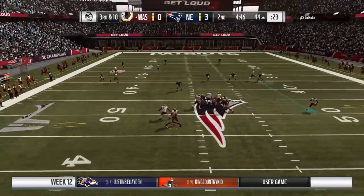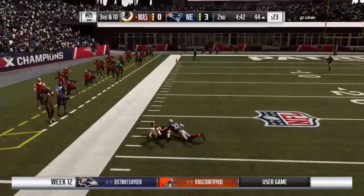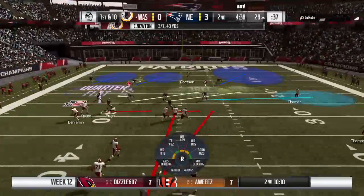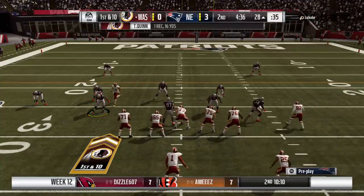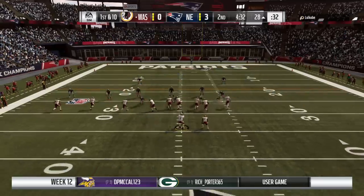Throwing on 3rd down, Newton. Steps away to his left. Open man is Quinn, able to connect. And he's going to get this inside the 30. His first catch, and it's a pretty big one. They get the conversion on 3rd down.